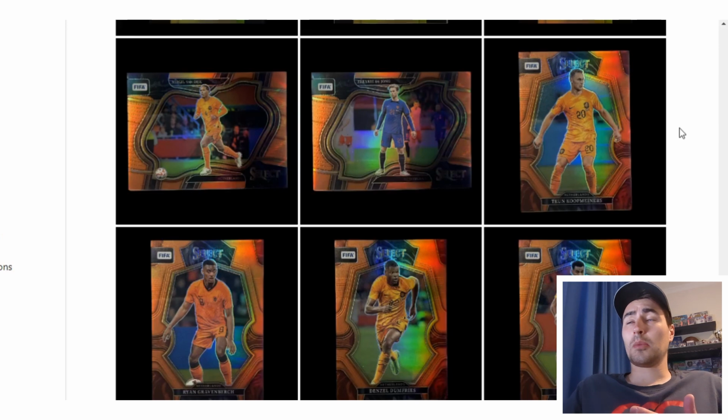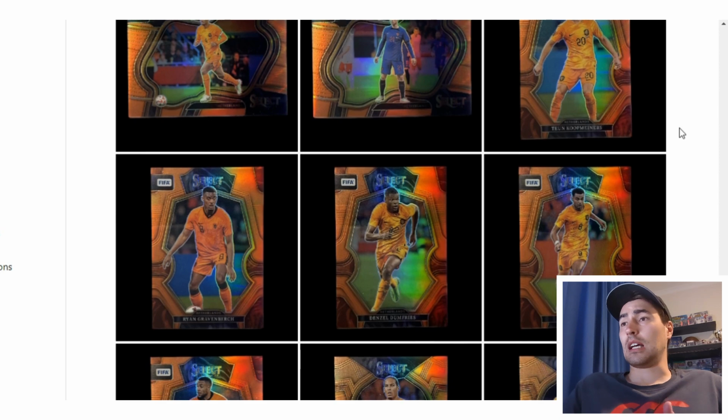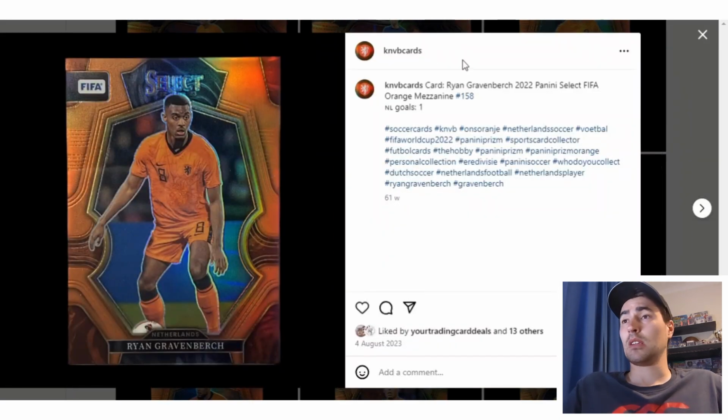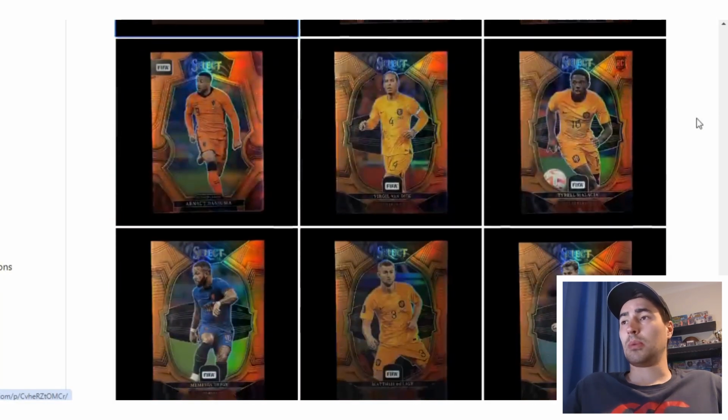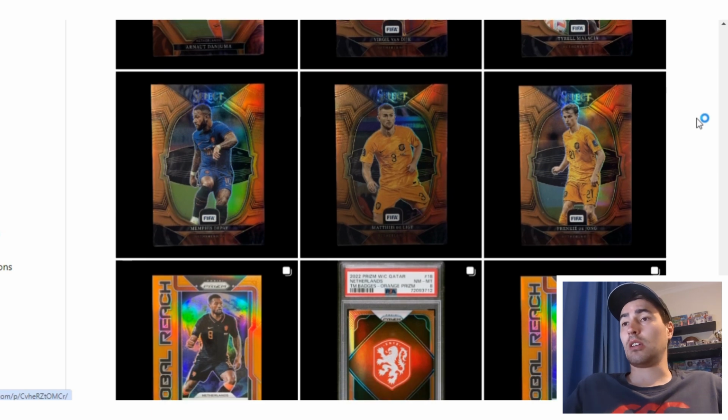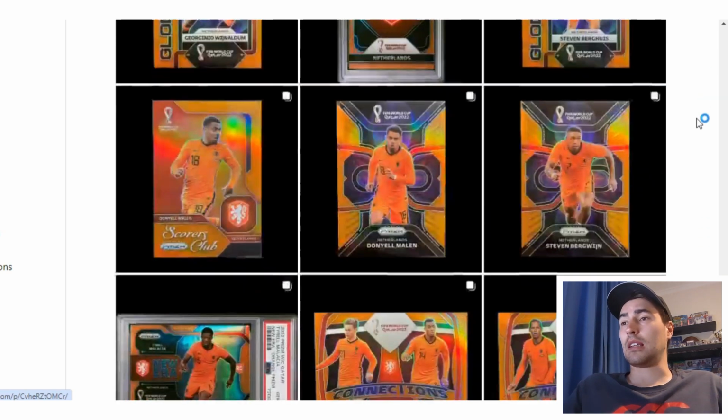And yeah, as you can see, I suppose year on year there wouldn't be that many sets to collect in regard to Dutch cards. Obviously, a more recent example is the FIFA Select set, and there's obviously a few cards there to get hold of, but it makes for a very attainable collection that year on year you can add to, and that's what I really love.